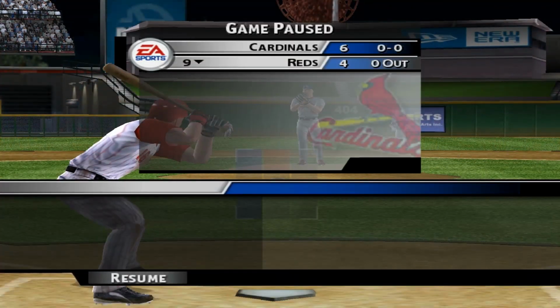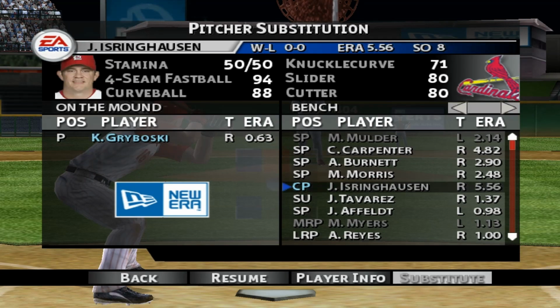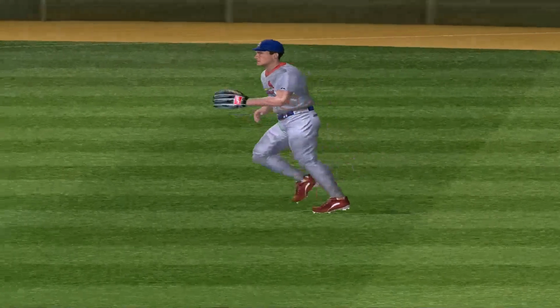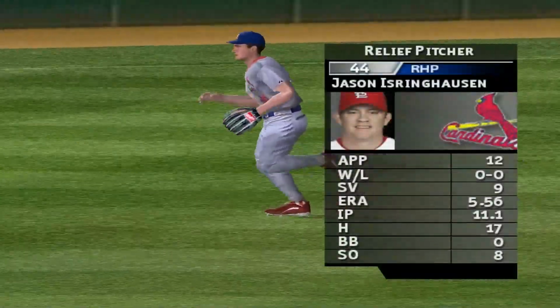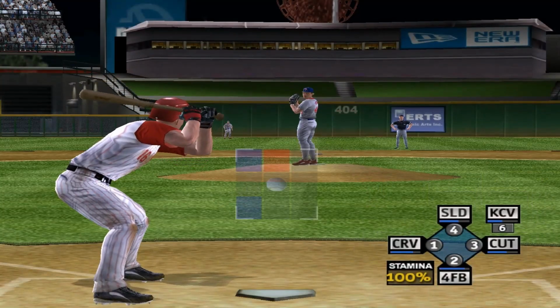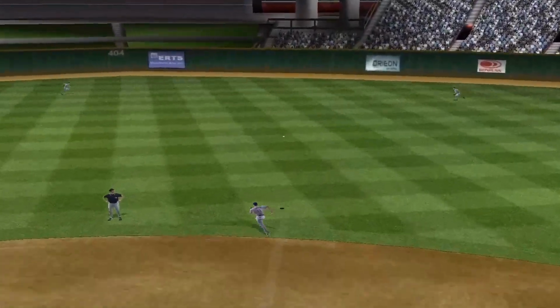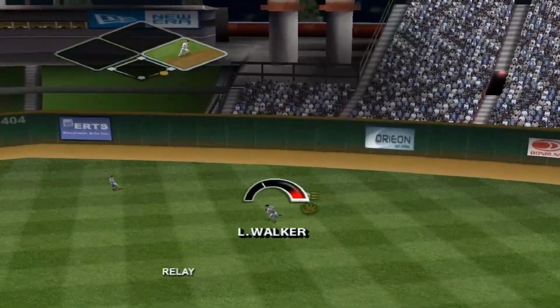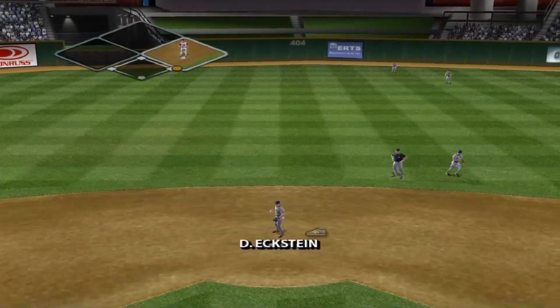Up next, with an RBI in the game, Joe Randa. Bringing in a righty to face the right-handed hitter is a good move, partner, because it creates a mismatch in the pitcher's favor. That one splits the outfielder. That's another base hit.